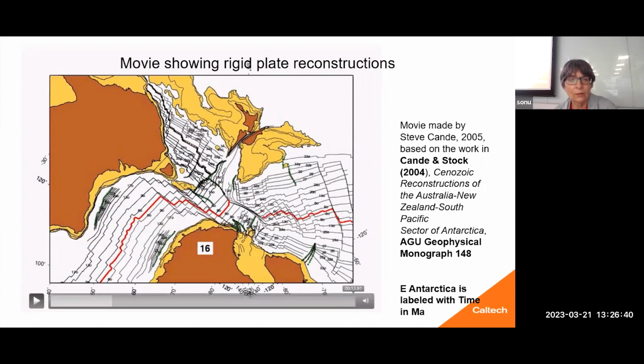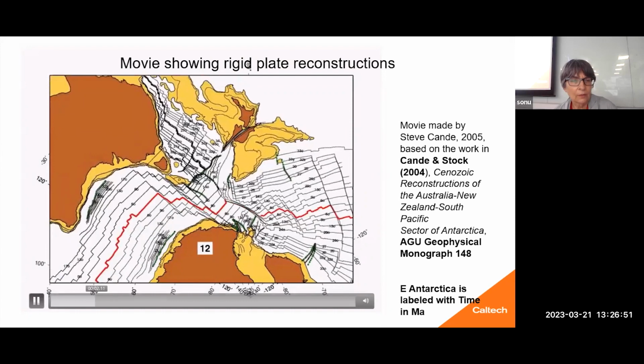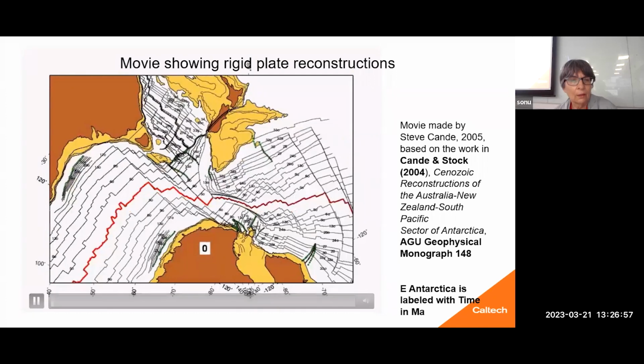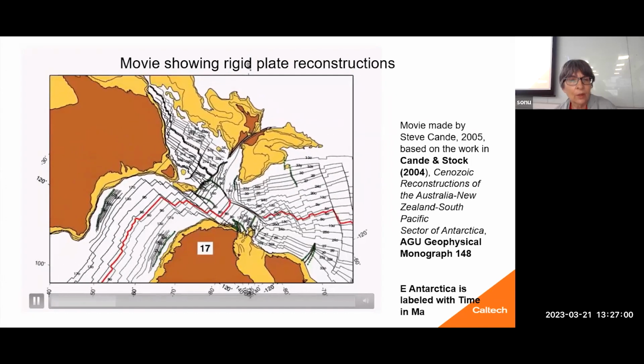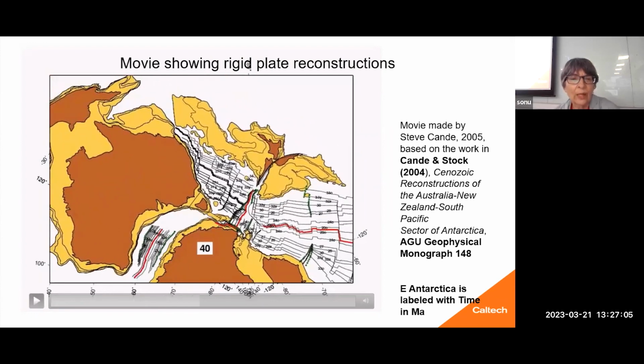And so let's see. Okay, if I can stop it. Okay, so what I want to do is take this back to a time when these rifts were first starting. Okay, see right there, there's a red rift here that's cut off the Tasman Sea crust, which is this crust here. And this rift here between Australia and West Antarctica, sorry, East Antarctica.